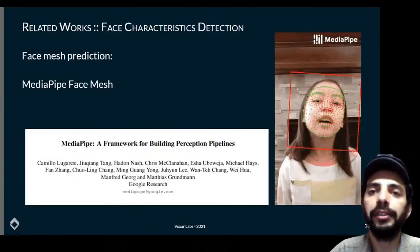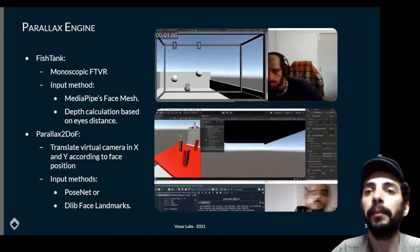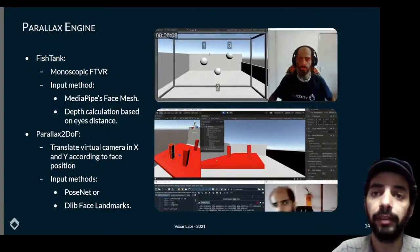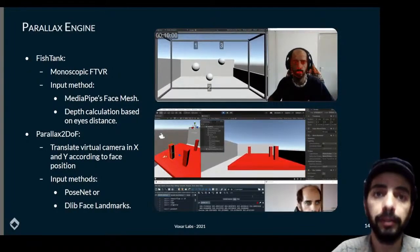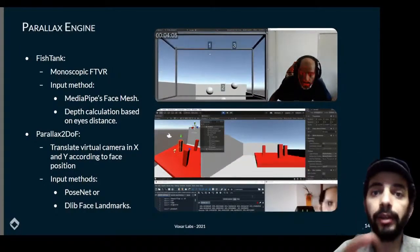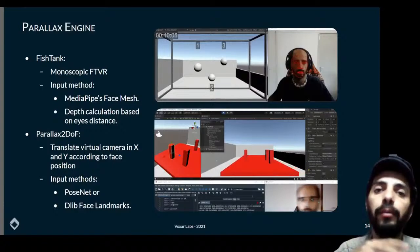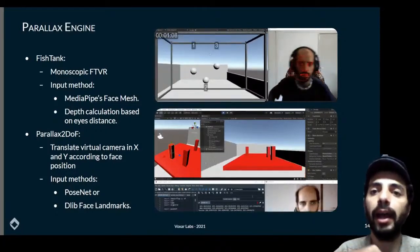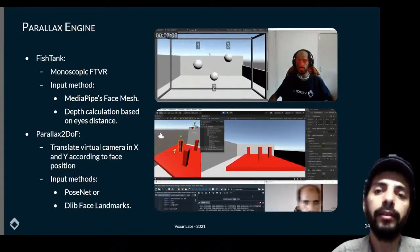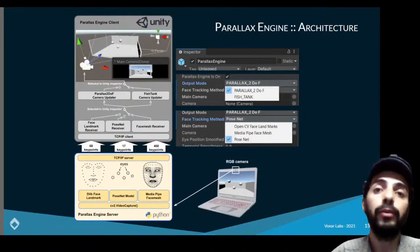Finally, to get a richer face characteristic detection option, we explored the face mesh prediction using CNNs of MediaPipe. As a result of this exploration, the parallax engine brings two output effects. The fish tank effect is a monoscopic FTVR using MediaPipe's face mesh, and the head distance from the screen is calculated using the eyes distance in the mesh. And the parallax 2DOF is a simple translation of the virtual camera controlled by head horizontal and vertical position variations. It has PoseNet and DLib as input method options. A client-server architecture gets the best of two worlds.